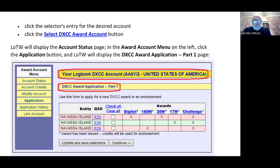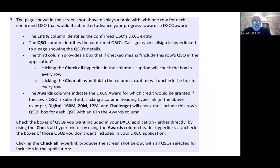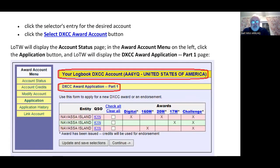You'll see over on the left-hand side, the fourth item down says application. You begin the process. You see what credits you have available to you. You can start picking and choosing what you would like to apply credit toward. Again, this is a description of that. And you choose the categories that you're interested in. You'll notice it talks about digital, 160, 20, 17, and challenge. So that would be where you see these X's on this screen that we just came from.